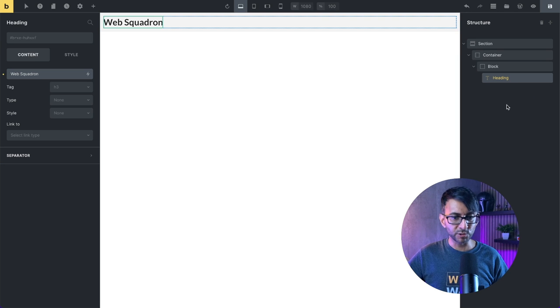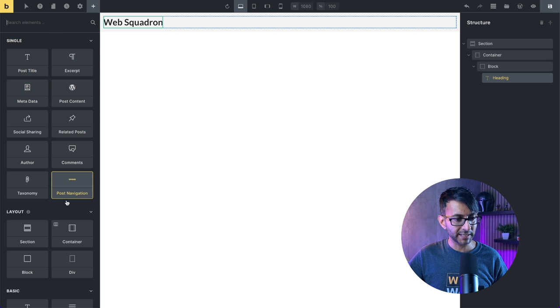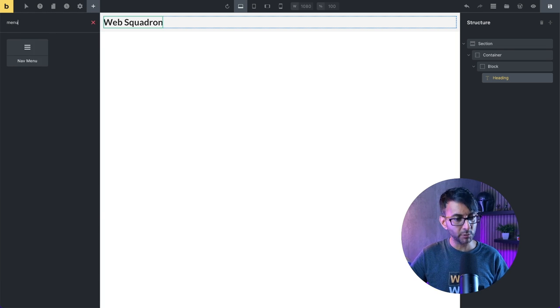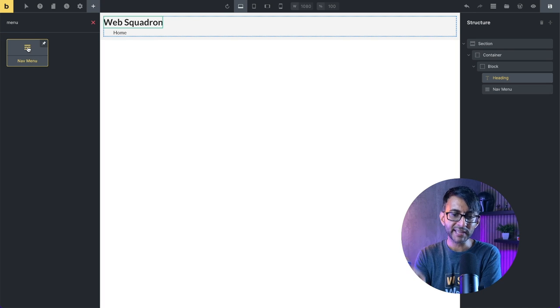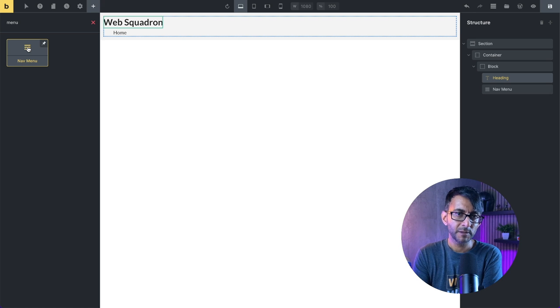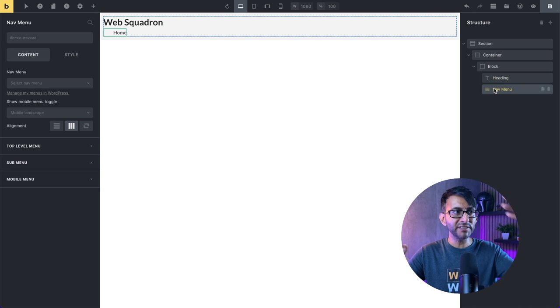What I'm now going to do, though, while I'm still in the block, is go over here and add in my nav menu. You will find it in this list, but if you don't want to search for it, just go over here and start typing in a bit of the name. So let's click nav menu. Now, can you see what's happened? We've got the heading and the nav menu, but they're now currently sat underneath one another. That's because that is how the structure is. Every time you add something, it goes underneath one another.